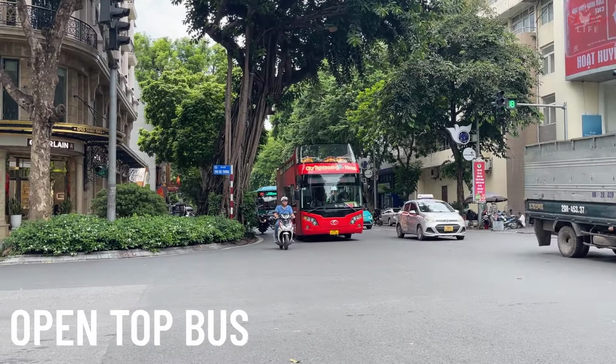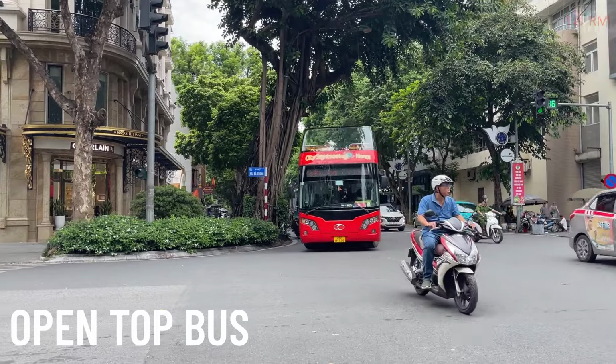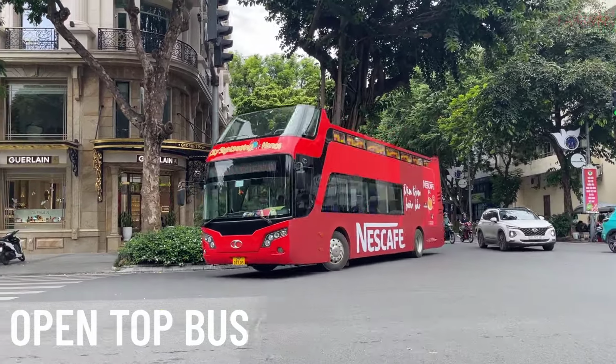Open top bus. Open top bus, a bus with an open roof, often used for sightseeing tours.